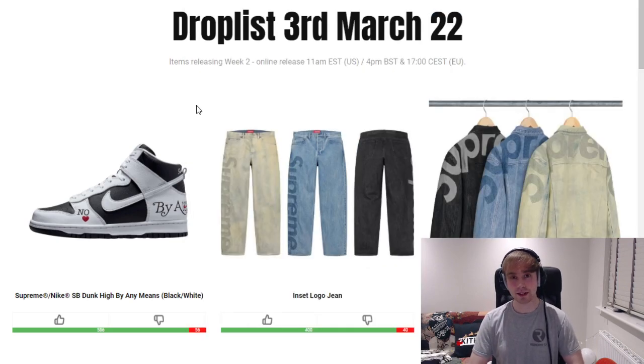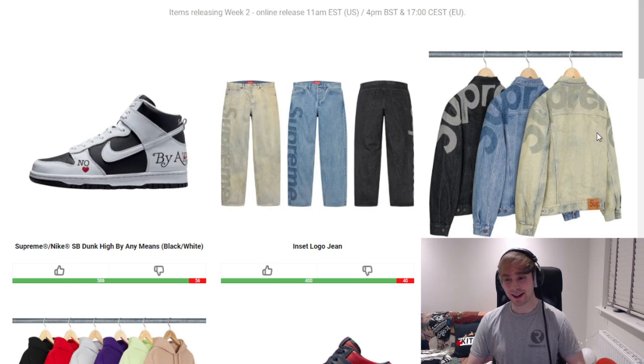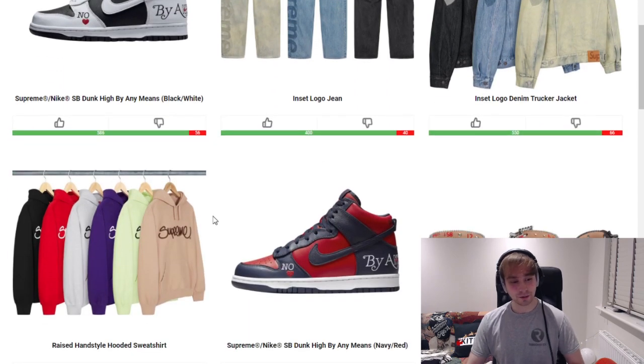Second to that, we have the inset logo pieces, being the jean and the trucker jacket. Personally, I don't know how I feel about this. I feel like this colourway is the best one, but at the same time, I also think the black colourway is clean. I'm not so much of a fan of the blue, but this one, there's just something about it. I do like it. I'm not much of a jean person, but in the trucker jacket, I think it does look quite clean.